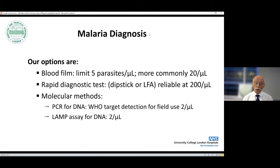Now, what are the options? Blood film. All my staff will get down to 20 parasites per microliter, and if they've had coffee and chocolate cake, they'll get down to about 5. Rapid diagnostic test, important to keep these numbers in your head, is reliable at 200. So a good microscopist will always beat an RDT, other things being equal.